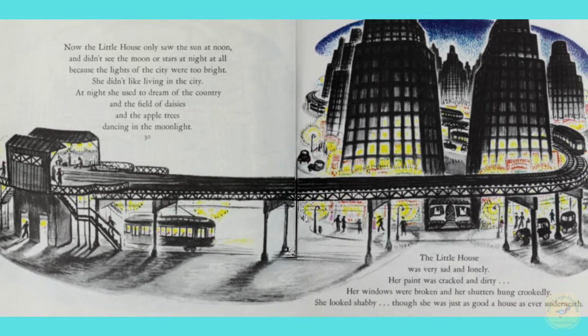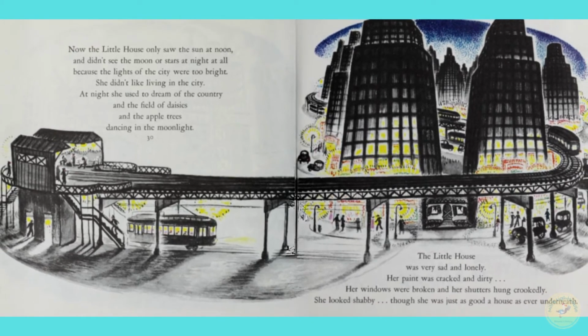Now the little house only saw the sun at noon and didn't see the moon or stars at night at all because the lights of the city were too bright. She didn't like living in the city. At night she used to dream of the country and the field of daisies and the apple trees dancing in the moonlight. The little house was very sad and lonely.